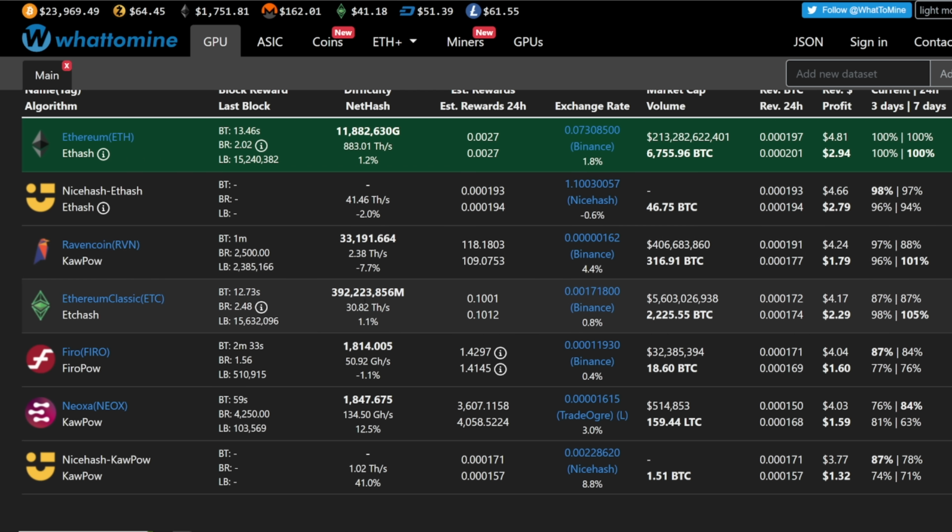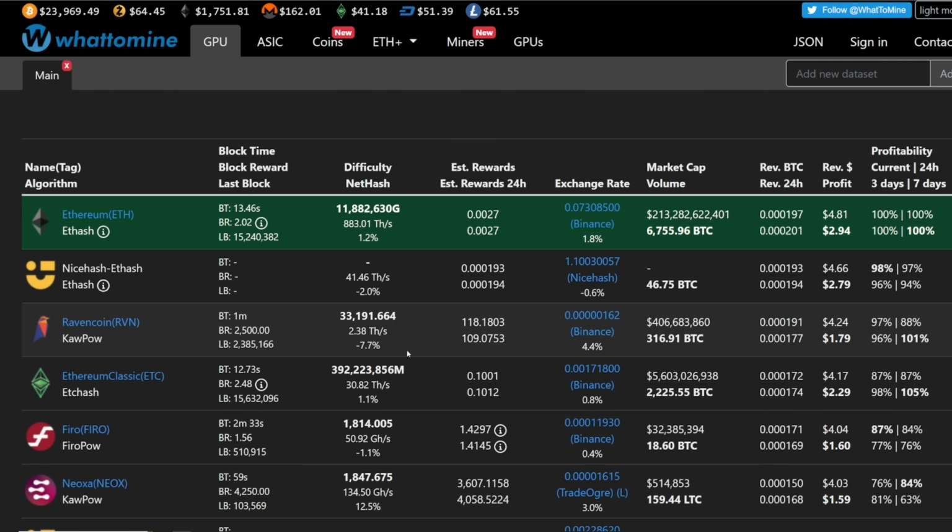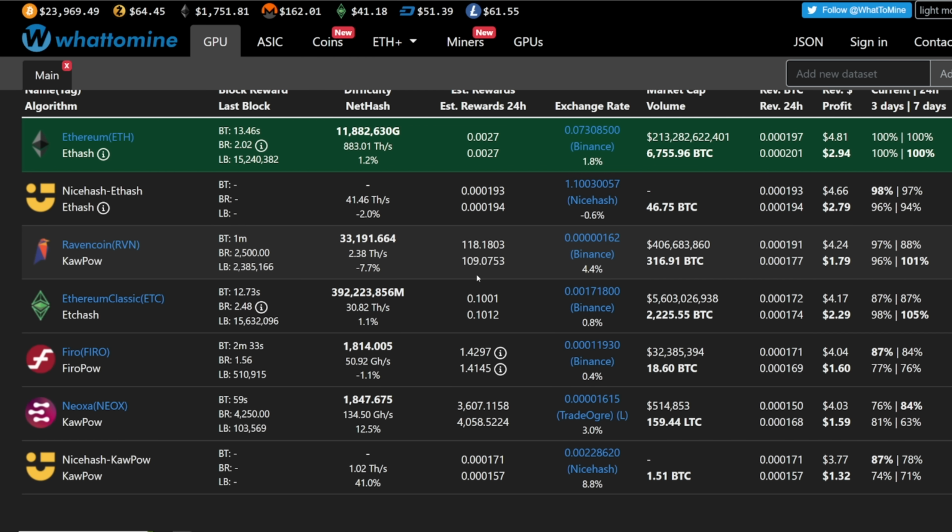So I think, in my opinion, after the merge there's going to be a massive influx of hash rate that is going to move over to all these coins. What to mine is going to take a couple days, maybe a week, to really level off and understand the difficulty and profitability. Maybe it only takes about a day or two to really average out the 24-hour profitability. So it's going to happen quick, and I think it'll be a shocker for a lot of people.